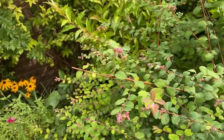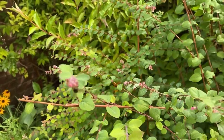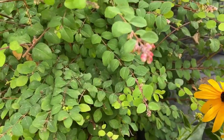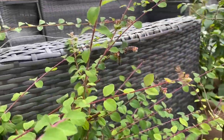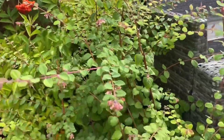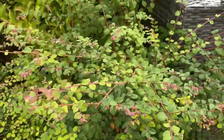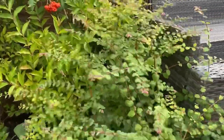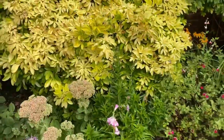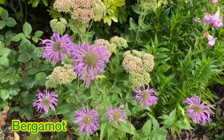But as you can see, the bees absolutely love it, especially the honeybees. They're literally all over it. So even though it's not much to look at and it's not very impactful with big flowers, you know, I just love it for the bees. Helpful to the bees. And also, talking about bees, so my Bergamot, also known as bee balm, is out.